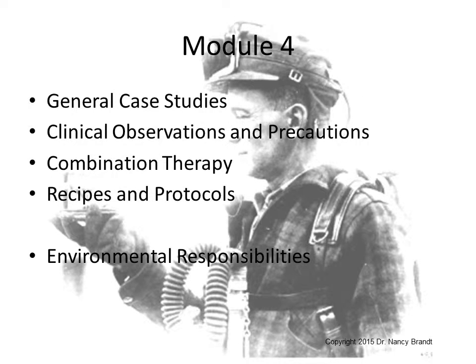And our last module is general case studies, combination therapy, and different recipes or protocols for use. And then we touch a little bit on our environmental responsibility, which basically means some essential oils are becoming extinct and what we could use instead.